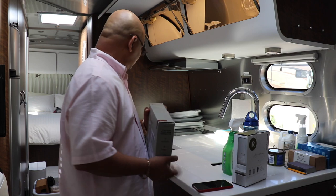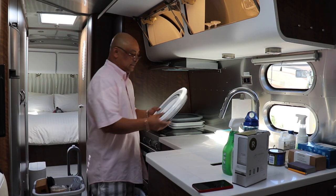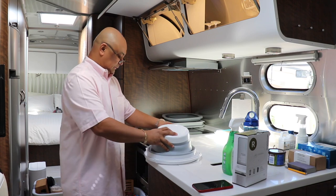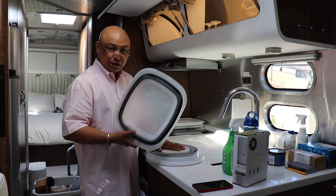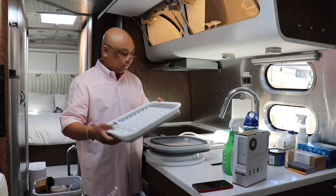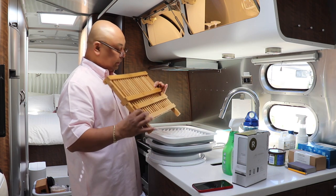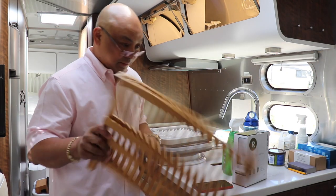Wine set. Don't know where that's gonna go yet either. Okay, this is a bucket. Bucket. This is just a bowl dish thing that I'm planning on using for rinse water. And I have this drying mat, which is foldable. So I don't know if I'm gonna use the bamboo one or this one. Ooh, nope. Okay, the bamboo one I don't think we're gonna use because it's heavier than the plastic. Plastic's a lot lighter. This is not gonna make it into Airstream.